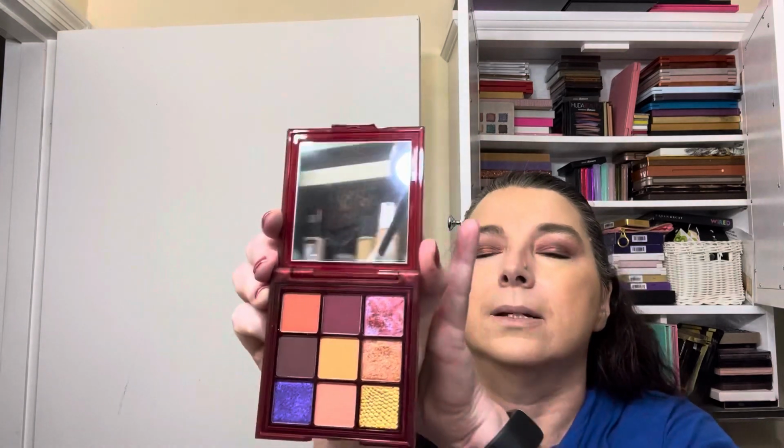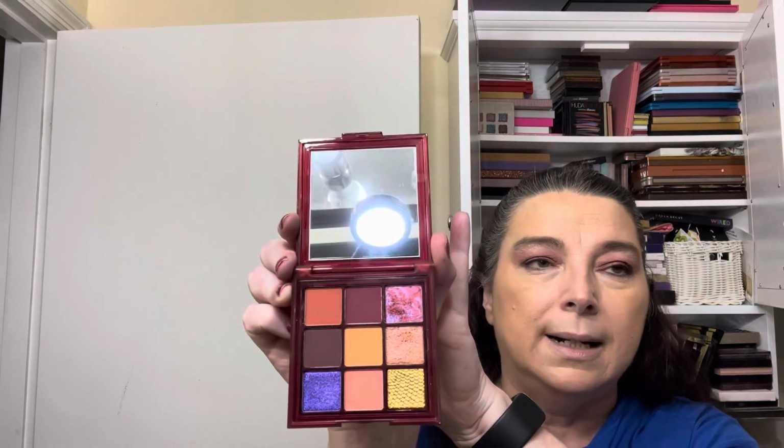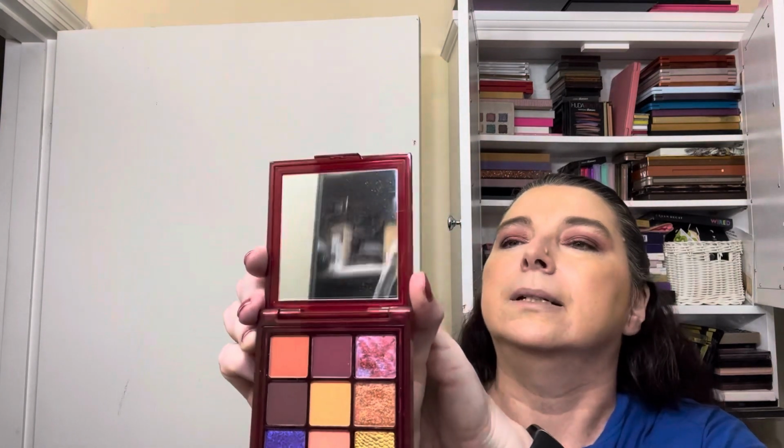Now, we get into the Wilds. I'm doing these in no order because, as you can see behind me, there's still a whole bunch in the cabinet that are Huda Beauty. This is one of the Wild palettes. My hand's shaking, I'm sorry. This is the Chameleon.